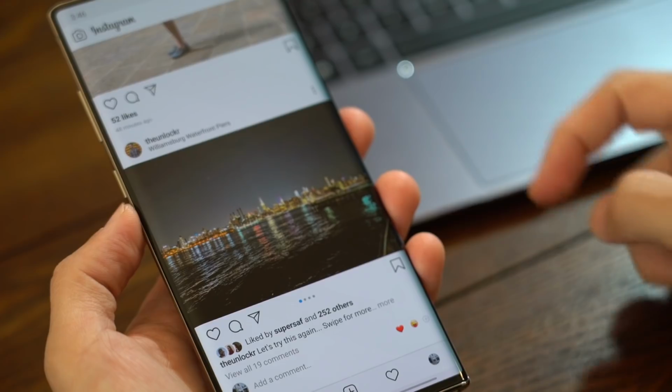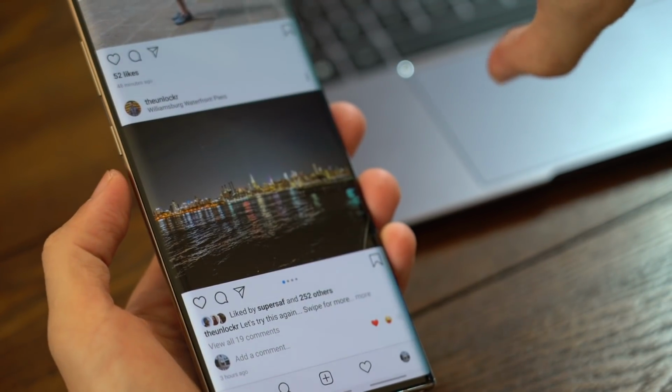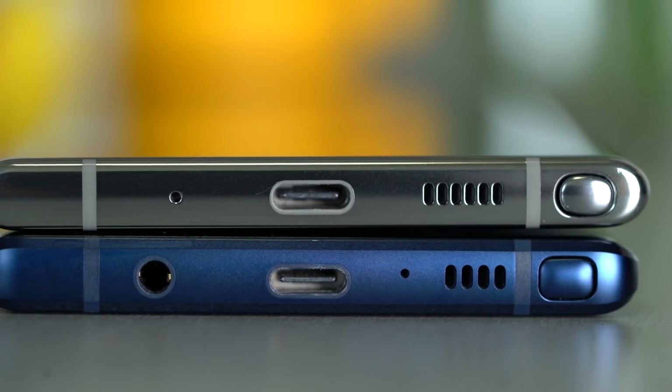Wait, isn't that exactly what the power button used to do? Was this their way of discreetly killing the Bixby button? Ha! Having this button on the left instead of the right will be inconvenient at first, but you'll get used to it. If there's one change that might upset hardcore users, it's the removal of the headphone jack.